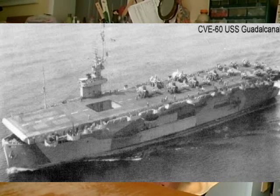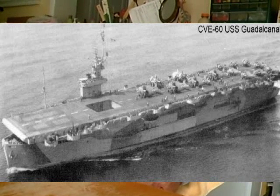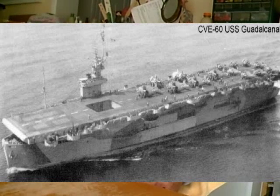It was a shorter carrier, and it was manufactured by, who was that? Kaiser and somebody that manufactured the Kaiser Shipyard. Kaiser Shipyard.